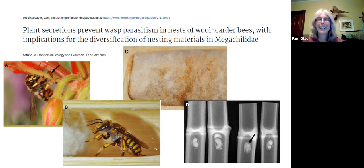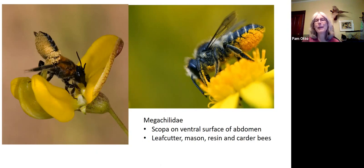Really cool. So I did want to expand just a little bit on the Megachilidae. They are one of the groups of bees that we have. Well, they're all over the country, but we have quite a few representatives in this area. Leafcutter bees and mason bees, of course, our carder bees. These are all members of this particular family.